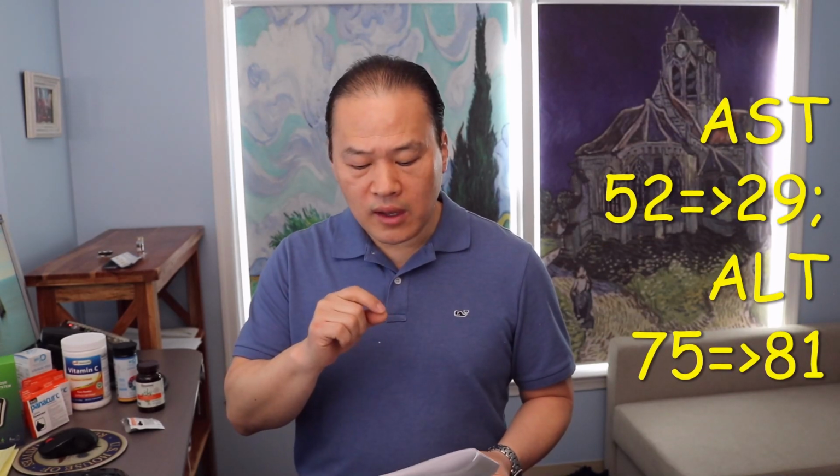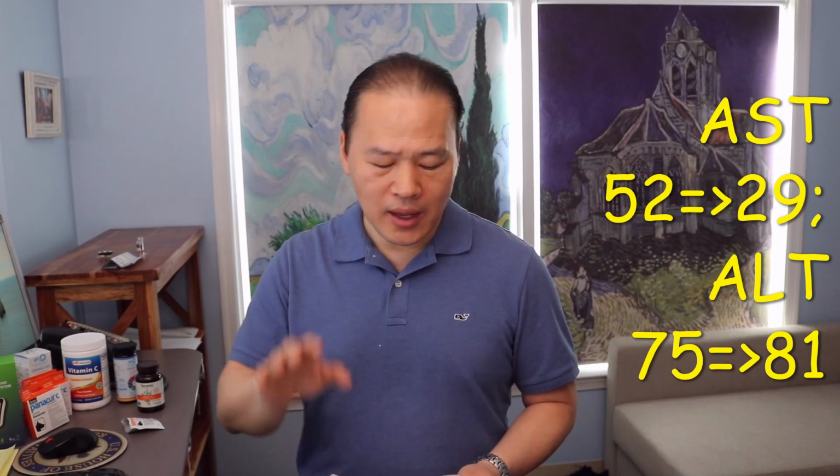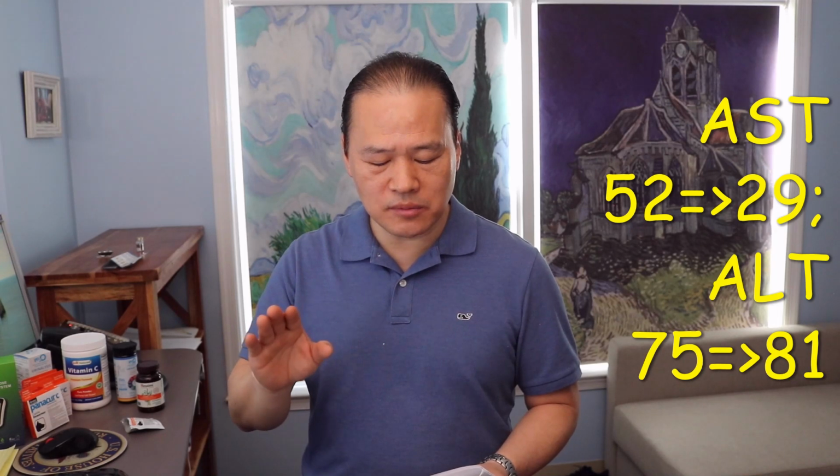AST and ALT give an indication as to how your liver is doing. And the ALT number apparently is more important than AST. Nevertheless, my AST number was 52 before, which was high, which indicated that I had some problems. My latest test, the March 1st test, tells me the number is down to 29. It's in the normal range.